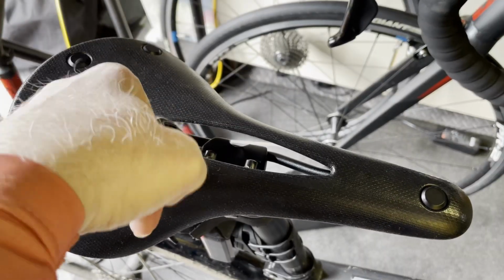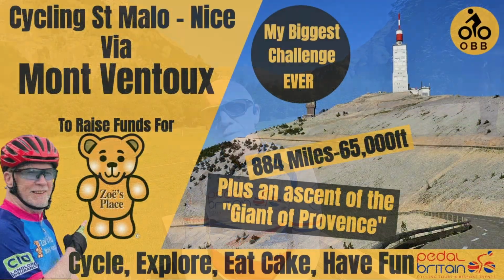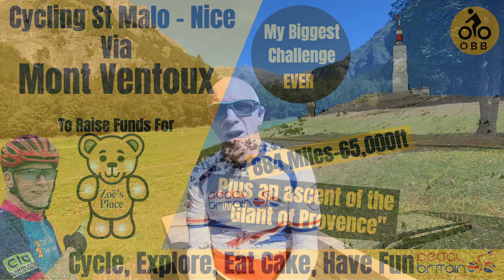And the jury is not out anymore. In spite of my pessimism in the beginning about how hard it is, this saddle really works for me. And I'm confidently going to be sitting on it for 14 consecutive days for close on 1,000 miles across France, provided previously mentioned factors don't beat me, of course.